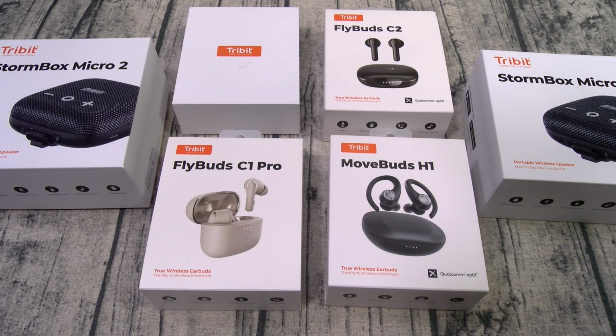And today we're going to take a look at some great deals on some of Tribit's best earbuds and speakers.